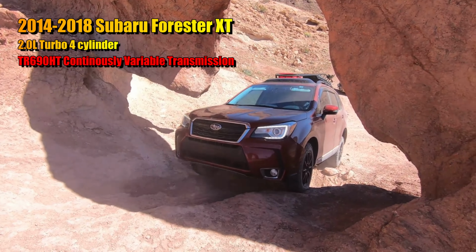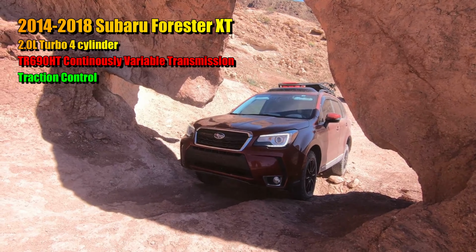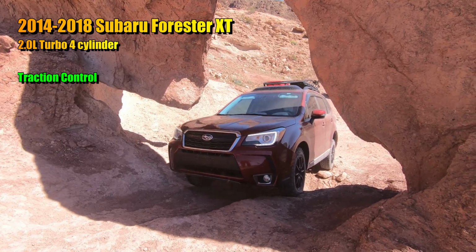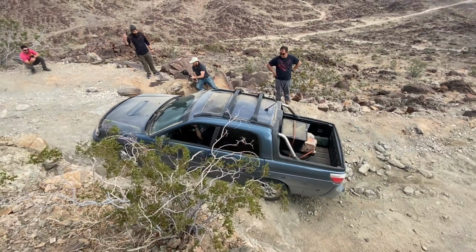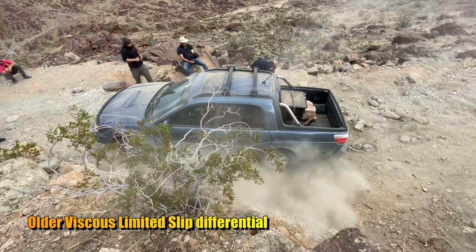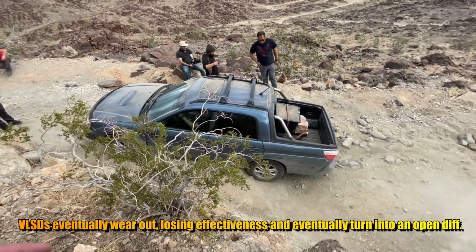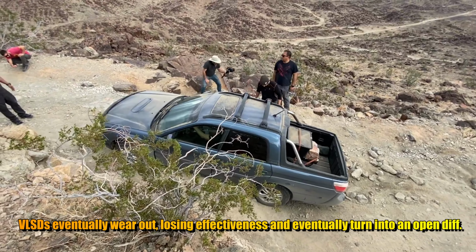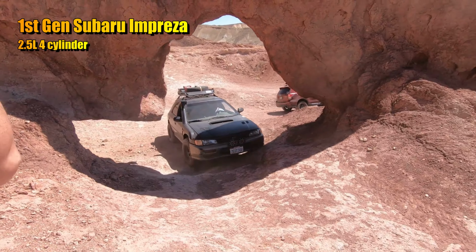This modern Subaru features a VDC system. It's a brake-based traction control system that's found in a lot of vehicles nowadays. Out in the field, I observed that traction control systems are more effective than these older, viscous, limited slip differentials. This isn't just about Subaru. At the turn of the century, Toyota replaced their LSDs with A-Trac. This is their traction control system found in their trucks.